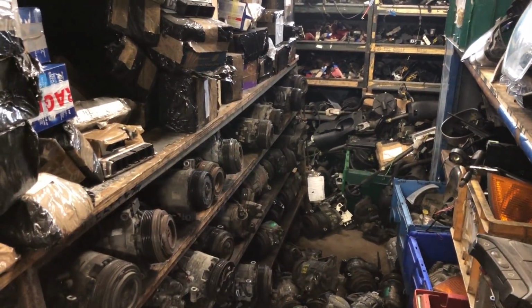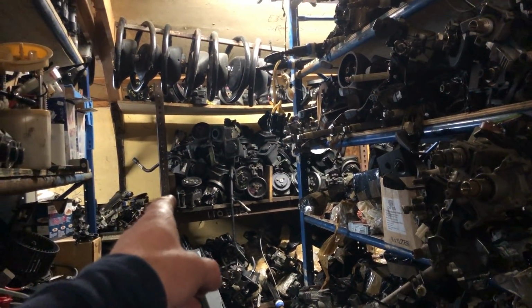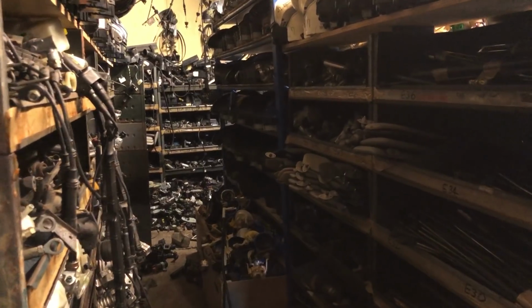ABS pumps, air conditioning pumps. I'm sure there's probably some ABS pumps in there too. Steering columns, power steering pumps, steering racks. It's just, they absolutely have everything. They've been around for a long, long time.